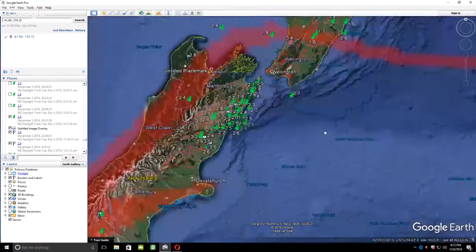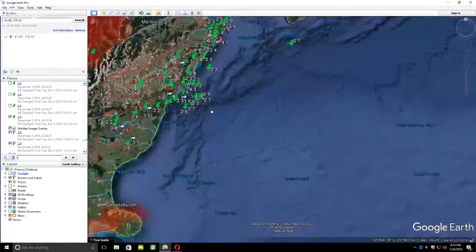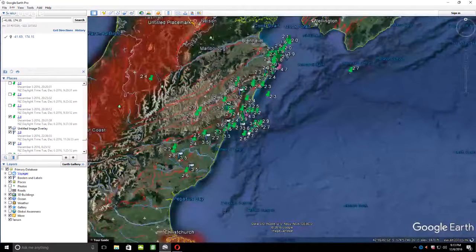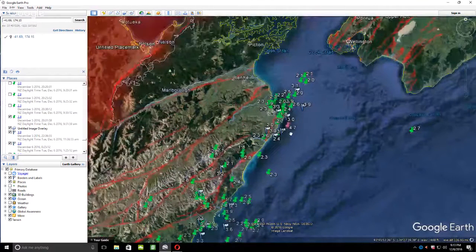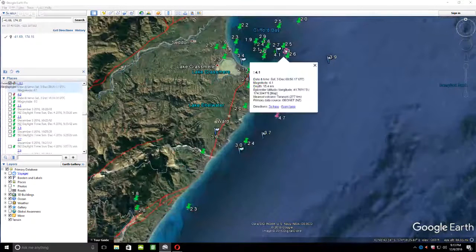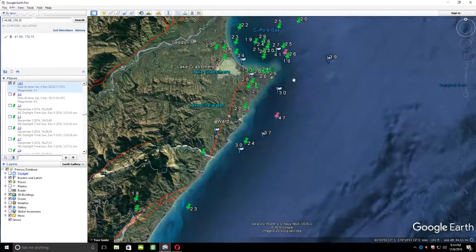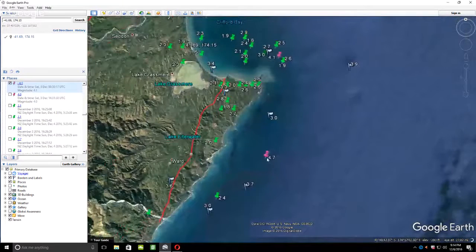As you can see, these greens are all the 2s that have hit today. I'm still having some issues. We had some 3s. We had a 2 down here on the ridge. Not a whole lot of action today. This 4 was, I believe, earlier. This 4 has no time on there. It was earlier yesterday, as far as I can tell. There was a 4.7 today.